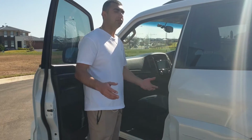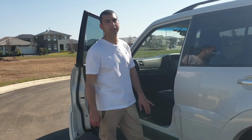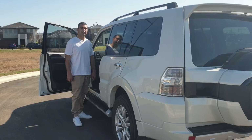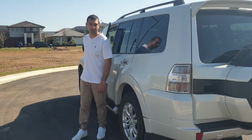Now, again, for some people, it's a must. For me, it was just cosmetics. I was pretty much after just the vehicle itself and the engine itself. So for me, the GLX was perfect. Now, all right, enough about the inside for now, because we'll touch on that very shortly. Now, we're gonna get back to walking around the vehicle itself.